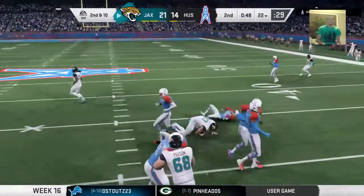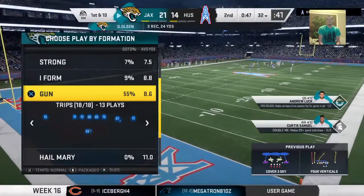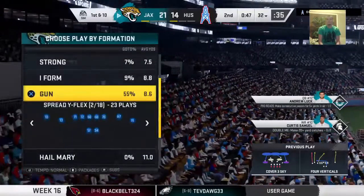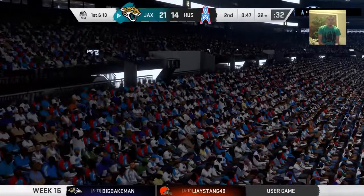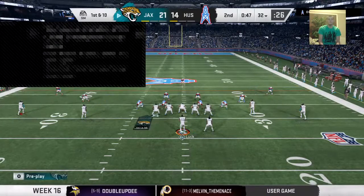And Olsen over the middle. 10 yards there, good enough for a Jags 1st down. Now the Jags will use the 2nd of their timeouts as the clock's going to stop with 47 seconds to go in half number 1. Luck now 13 out of 17 throwing the ball. He's got a 1st down.